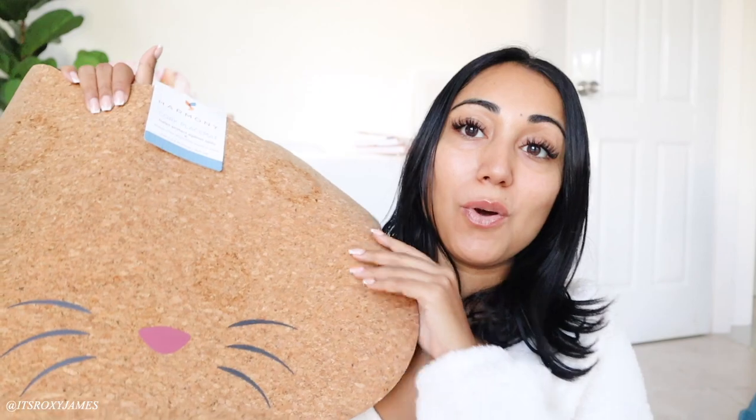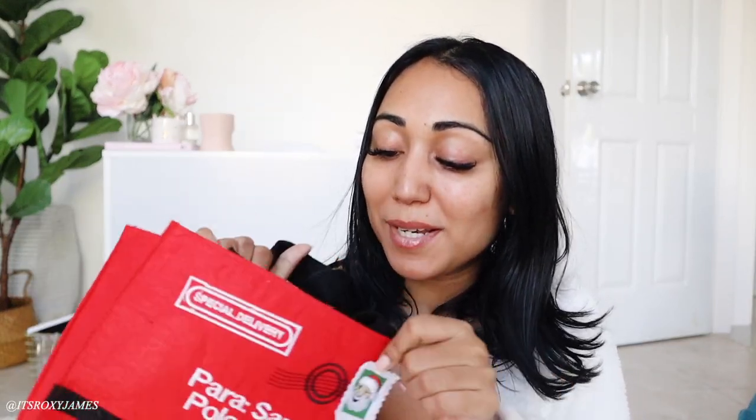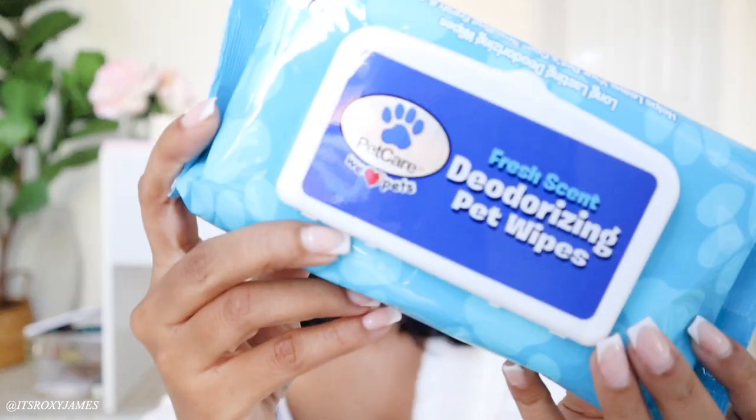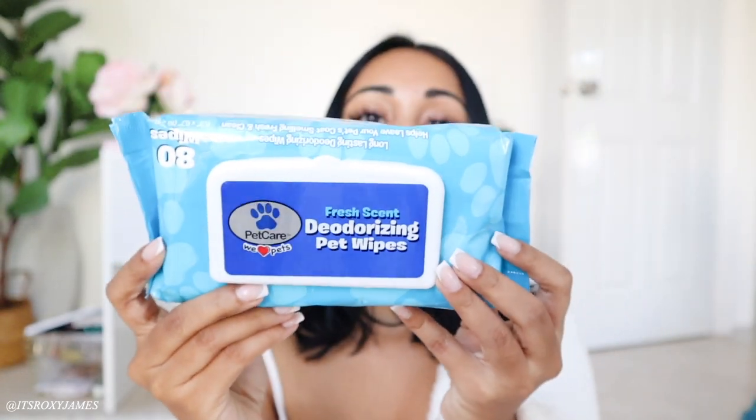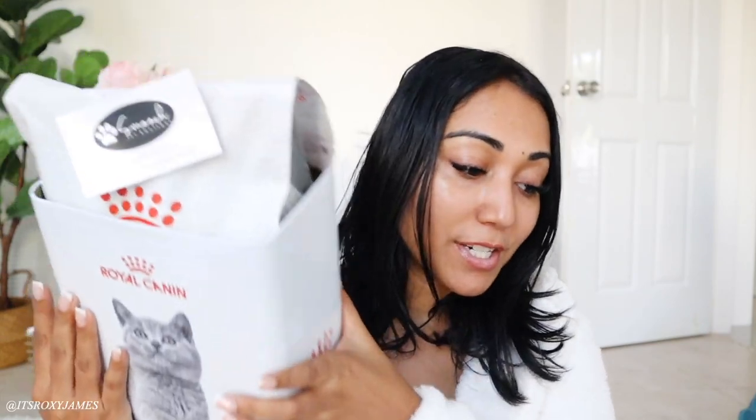I got a cork mat. I wanted one of these for so long. I think this will be really good where they have their bowls of food and stuff, like a really nice feeding station. This is a little bag, which is so cute. I can put little things in it for them. And I got some deodorizing wipes. I've never used this before, but this seems to be really good. You just basically wipe it on them and they kind of freshen up. Last thing I got was this Royal Canin. You guys, this literally looks like Lola when she gets big. It is food for adult cats.